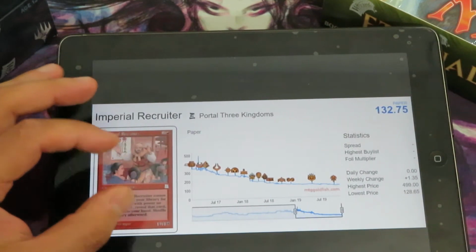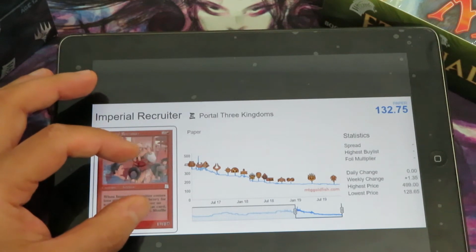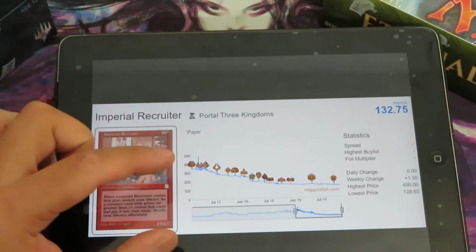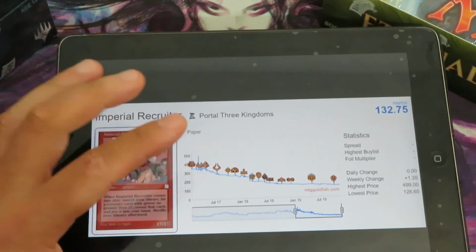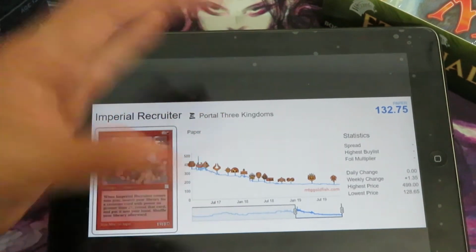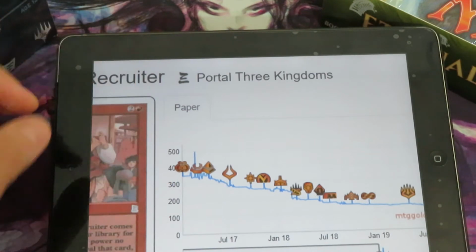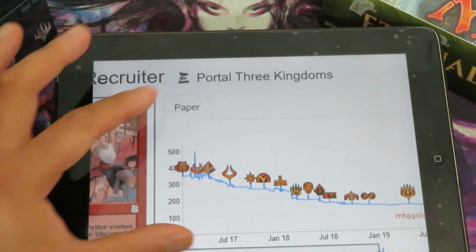Imperial Recruiter, this is another big example. This is from Portal 3 Kingdoms. This particular set, Portal 3 Kingdoms, has a very low print run. It's very rare to find even in sealed, and very expensive if you find some boxes in sealed. We're talking about thousands of dollars. This card, you can see here, was being traded at around $400. We're talking between $350 and $400.